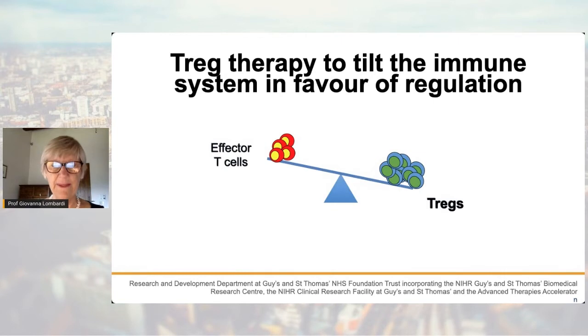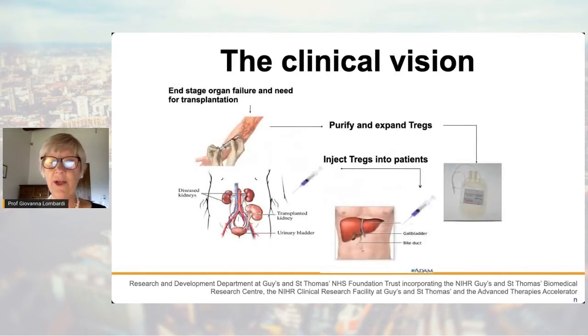Next, please. The clinical vision that we developed more than 10 years ago is that if we take blood from an end-stage organ failure patient in need of transplantation, and then purify these cells using, for example, CD25, and expand the cells in a special laboratory, and then inject them back in patients that receive either a kidney or liver transplant, we can tilt the balance in favor of regulation.